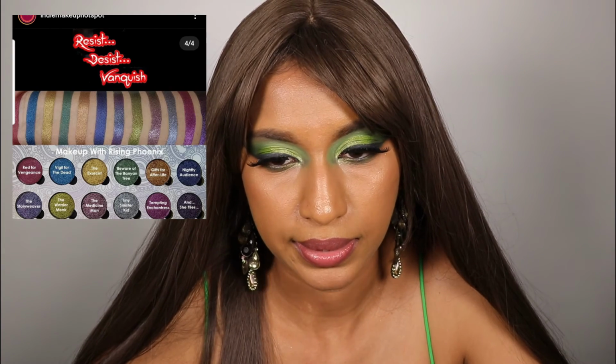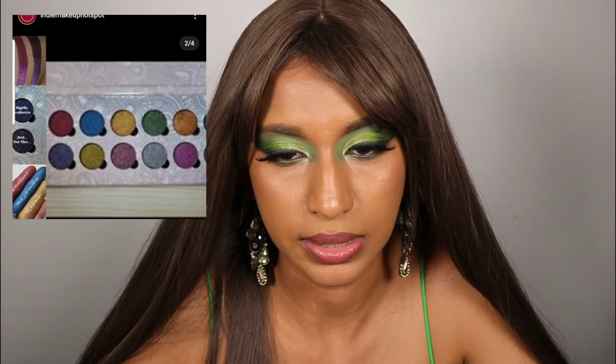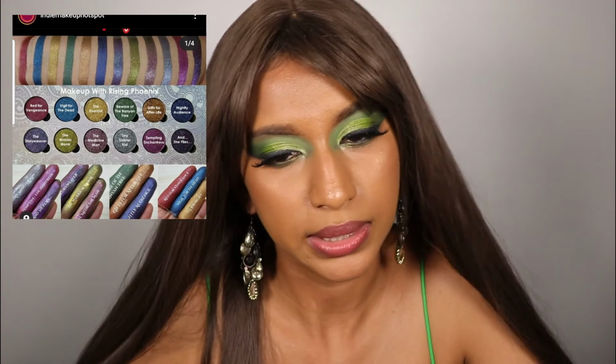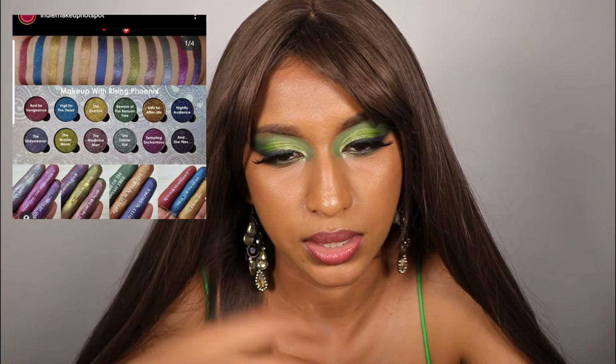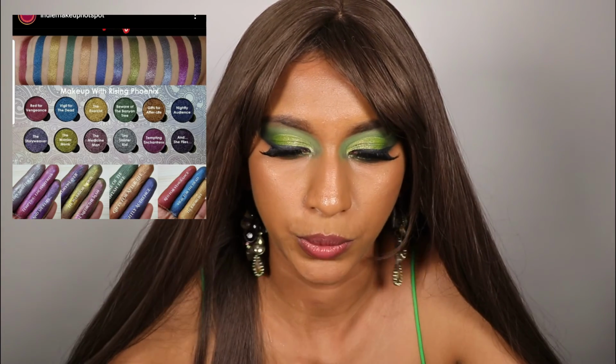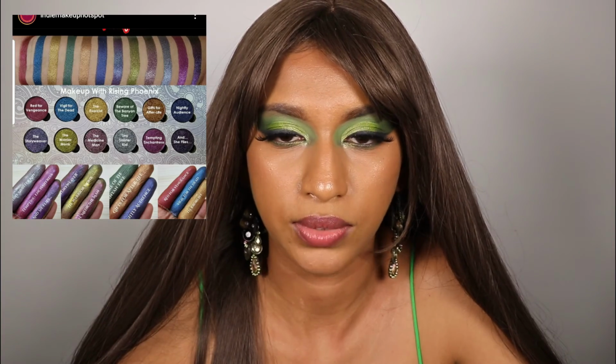Right. So I think that some of the colors are gorgeous, but I think I'm going to be passing on this. It's just not my thing. I don't really like the packaging. I'm going to just say that out loud. It just doesn't appeal to me. I think that following this brand may be interesting because I just like the creativity of the names.